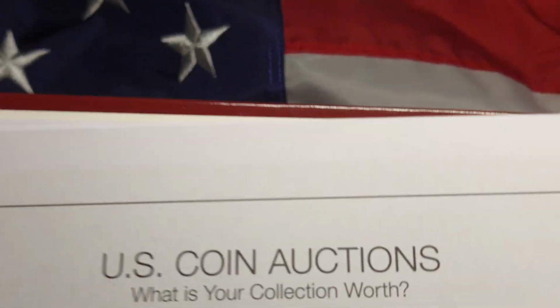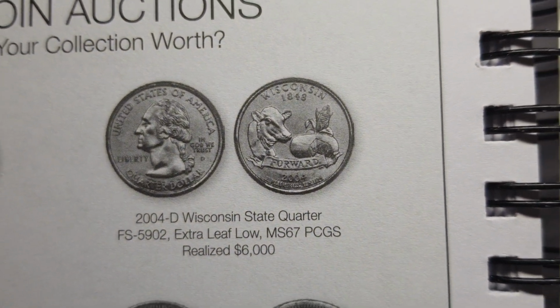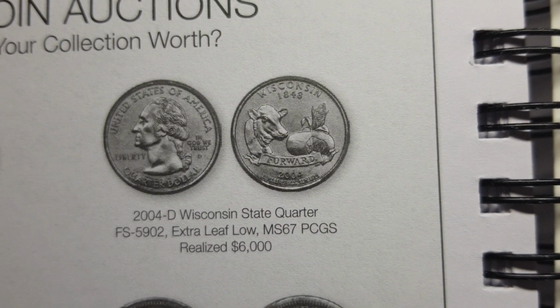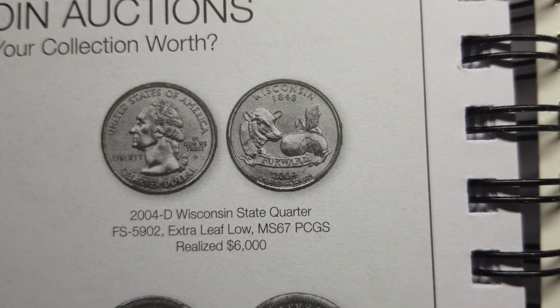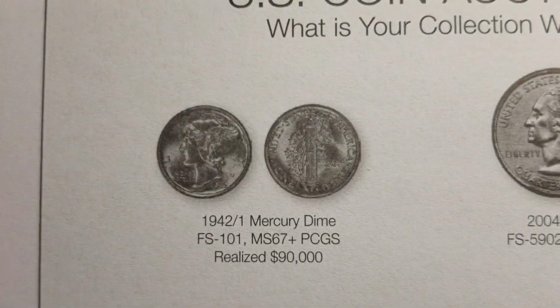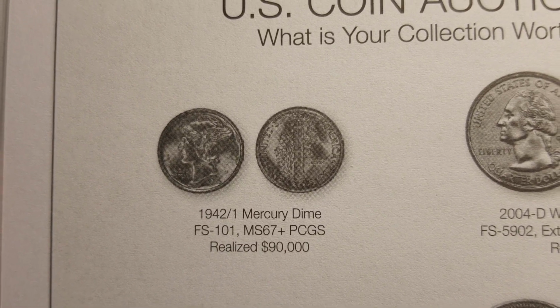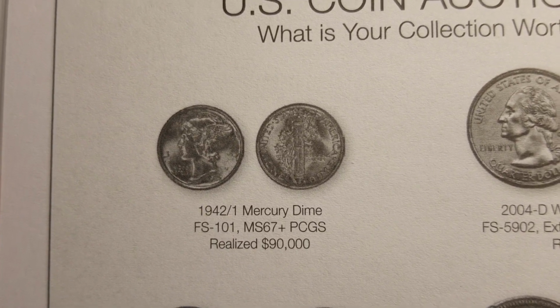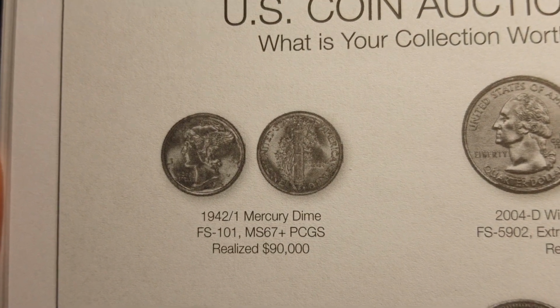Look at this. How about this one right here? Extra low leaf, PCGS MS67, $6,000. How about this one? This is a variety, FS101, a very, very well-known variety. 2/1, $90,000.